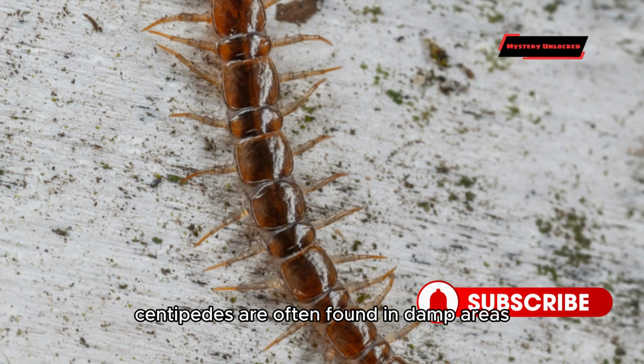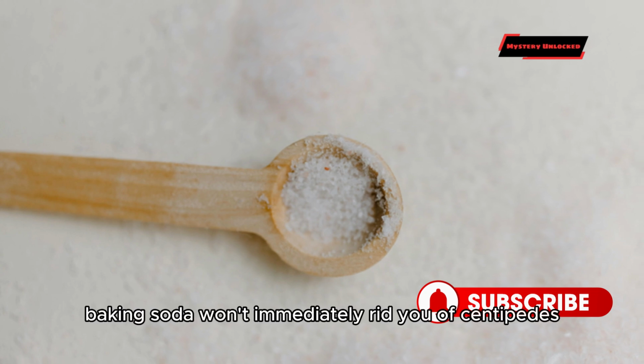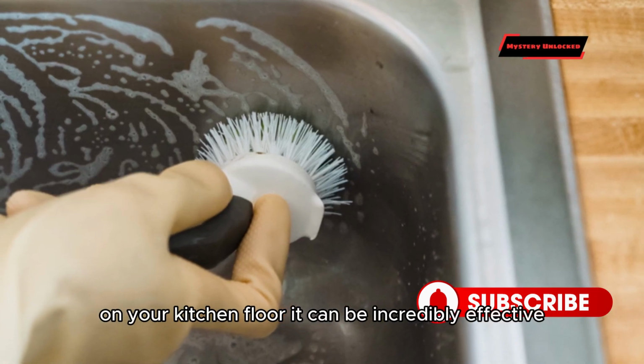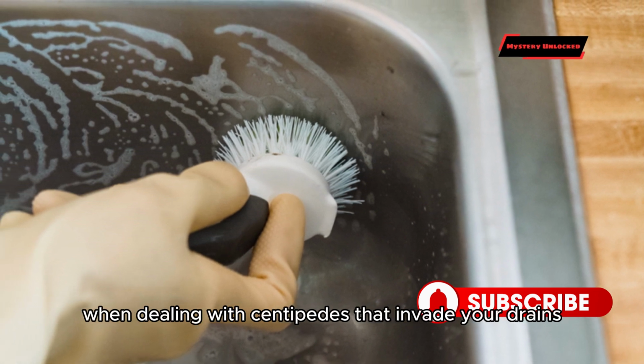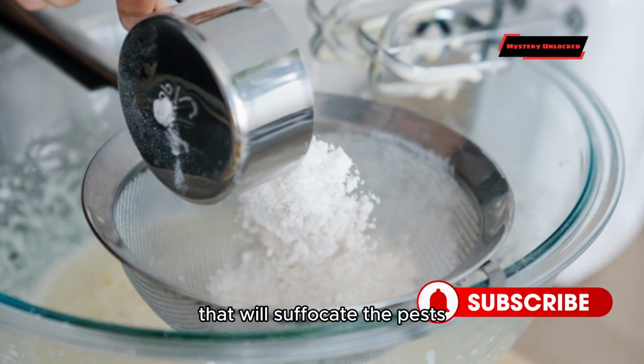Centipedes are often found in damp areas, particularly in drains, basements, and bathrooms. While baking soda won't immediately rid you of centipedes on your kitchen floor, it can be incredibly effective when dealing with centipedes that invade your drains. The key here is to create a bubbly reaction that will suffocate the pests.